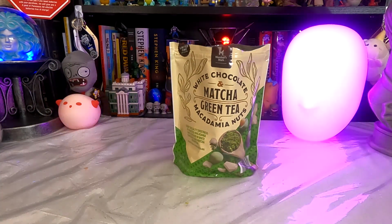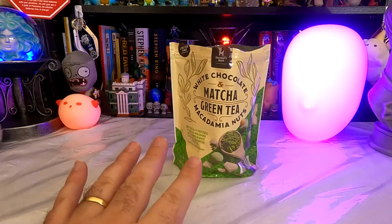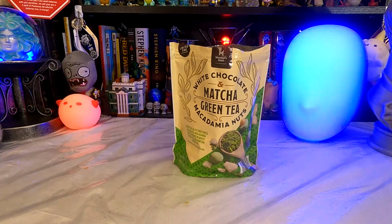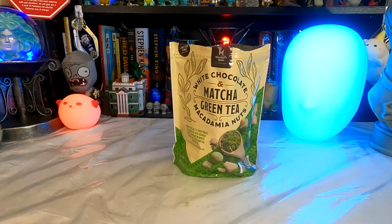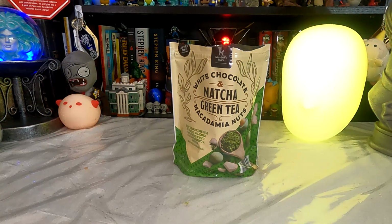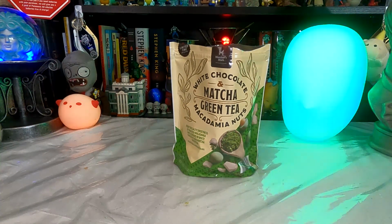I feel like we're getting a lot more chocolate here than we would if they used any other nut, just because it's macadamias. Macadamias are like the most expensive nut an average person ever eats, but they're quite nice. As far as the caffeine goes, since I don't know how much is in there, I can't really speak to that.